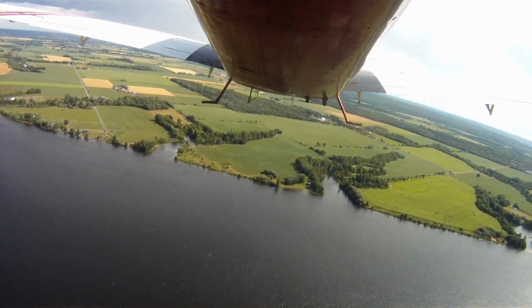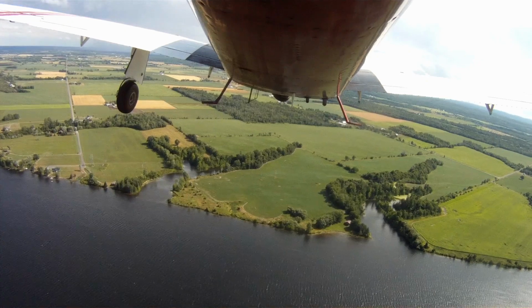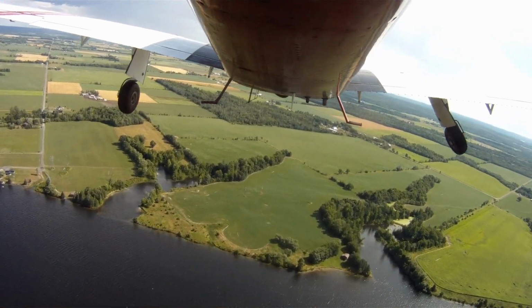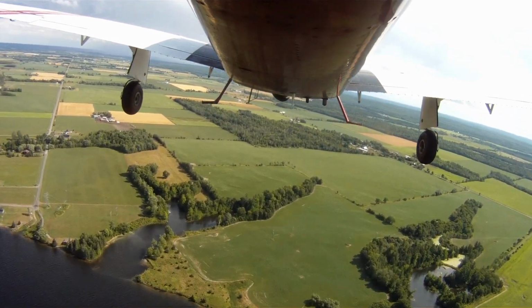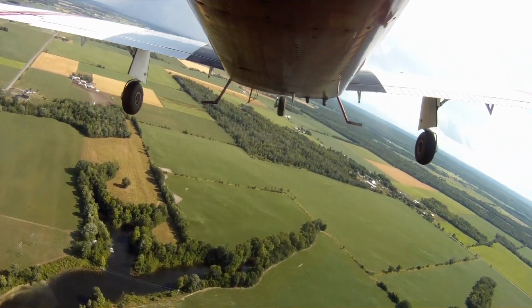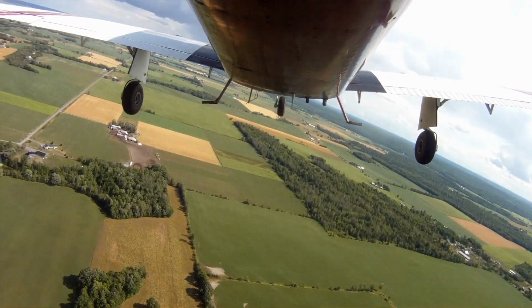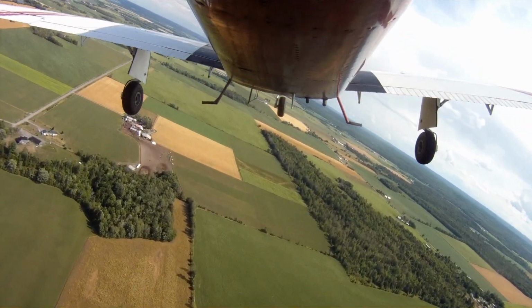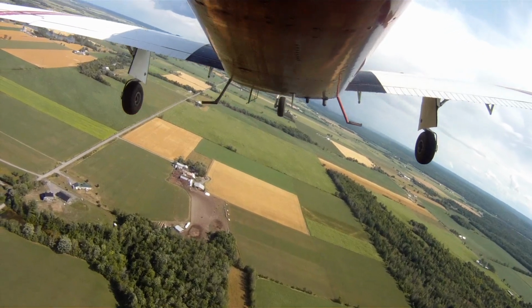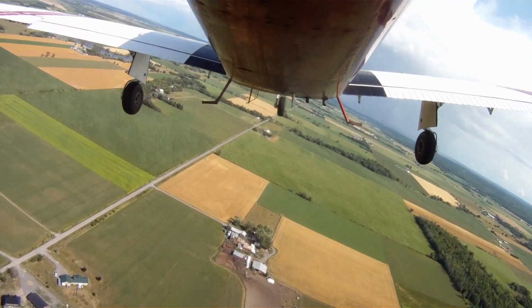we're in gear speed. Go ahead and drop the gear. Landing light is on. Fuel is fine. 3 green, no red. And now we can also drop our approach flaps.